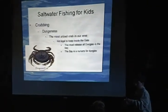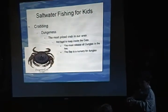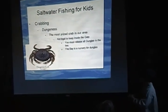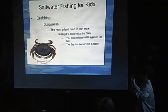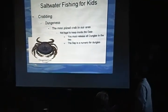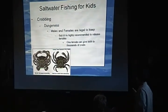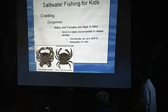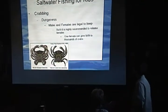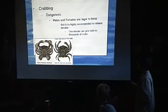I caught Dungeness crabs about this big in the bay, but they go to about this big in the ocean. That's the legal size, right? All right, let's talk about males and females. They're both legal to keep, but it's highly recommended to release females. One female can give birth to thousands of crabs.